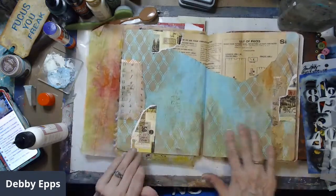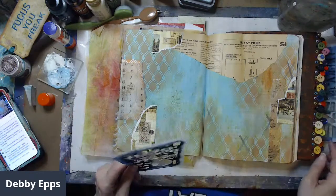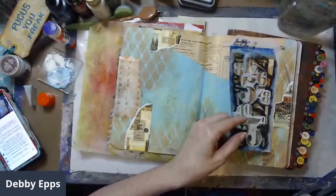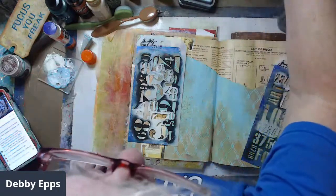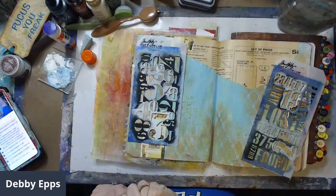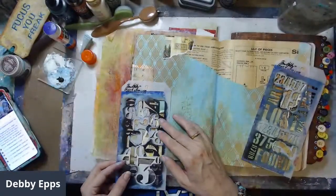All right, so I feel like it needs something dark on the page. I had taken out these big numbers just to put some random big numbers on there. And I think I'll go with the burnt umber or raw umber. And I'm just going to add it where I have that turquoise because I don't care if that turquoise goes in with it. I want the big numbers.